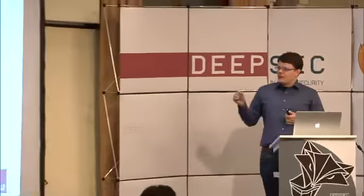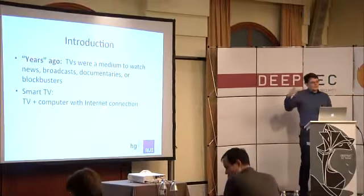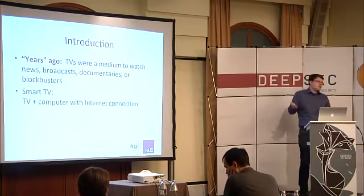Introduction. All of us know that years ago a TV was just a TV, so we used it to watch movies, and it was quite a trivial device. Nowadays it's actually a computer. One function of this computer, which in most cases runs Linux, is the TV function. And as smart already indicates, it interacts with something, in general some servers, and thus we also have an internet connection. A computer with an internet connection might be good for a remote attacker.